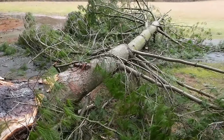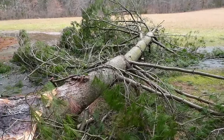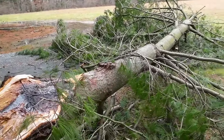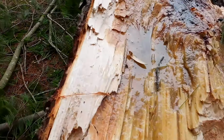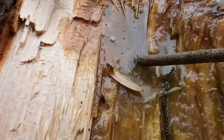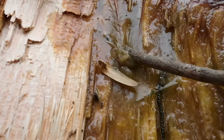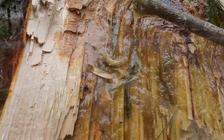I don't want to touch it because it's going to be sticky. So I'm just going to cut the limbs off, pull them out of the way. I'm going to have to probably get the grapple and take these pieces and go throw them in the woods somewhere. I have to look at this. Oh, yeah. That is a lot. Sap.